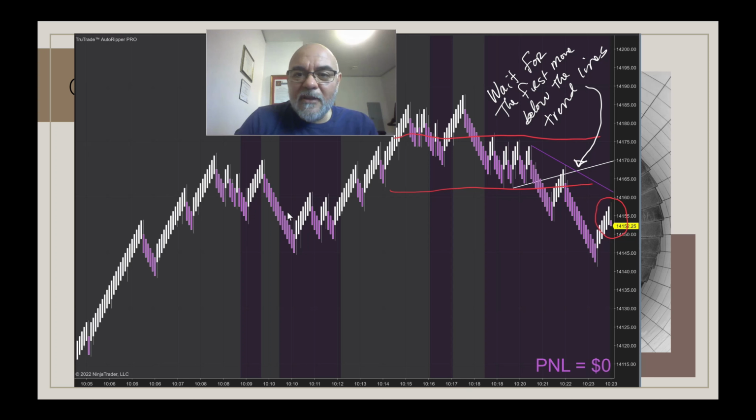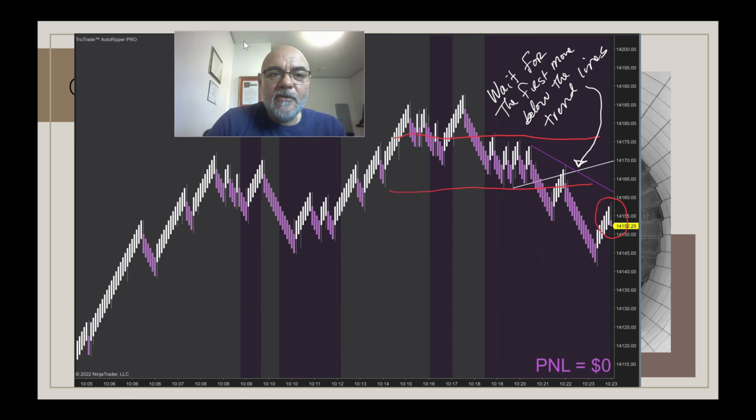So here is the NQ this morning. I got the AutoRipper Pro on. You can see I have my high time frame filters on, so I'm able to see changes in the background. This gray means upward trend, this purple means downward trend, and then you can see the corresponding bars. This magenta means down, white going up. I didn't have the bot engaged. I just had it running in the background so I could see what was happening in the market, so I figured this would be a good setup to show you.